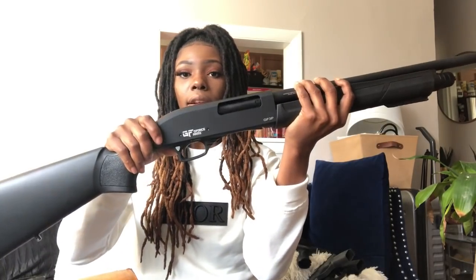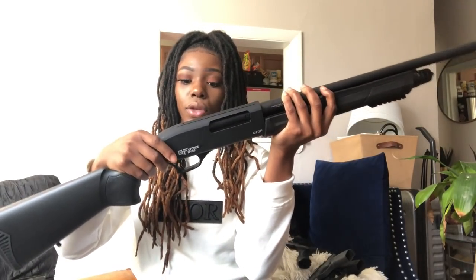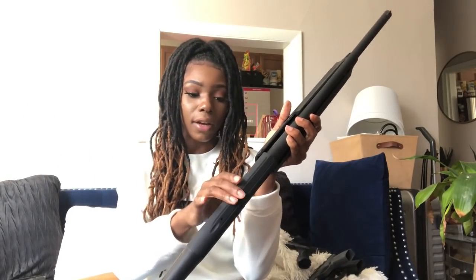So it does have a safety on it, which is really cool. And yeah, I just love everything about this. Honestly, there's nothing that I could say wrong about this. It is amazing. Like I said, it's very fun to shoot. I'm probably going to take this out with me today because I am going to the range today as well. But yes, I love this. This is my baby. And this is also a boy.